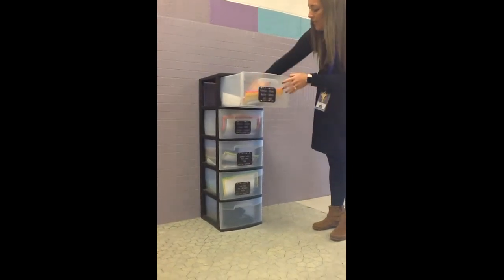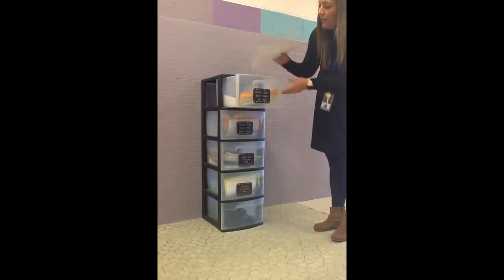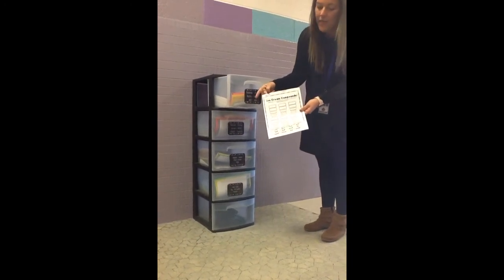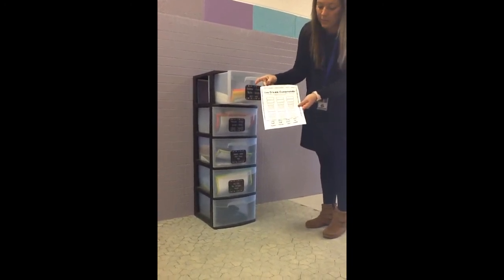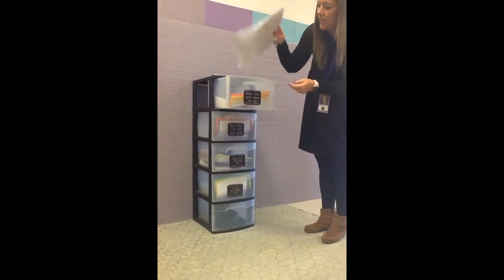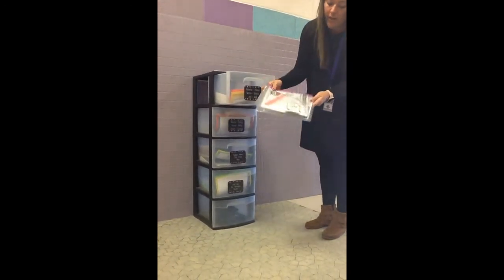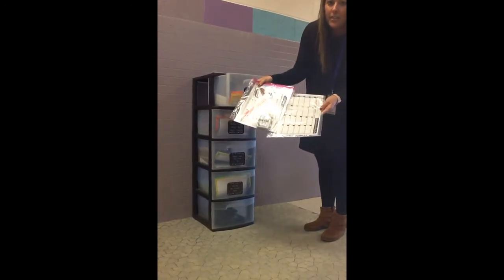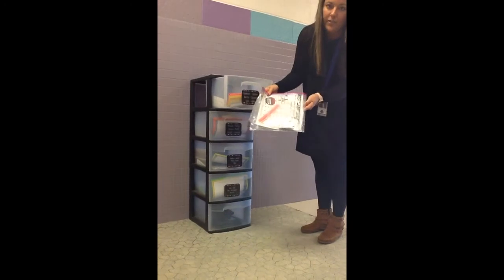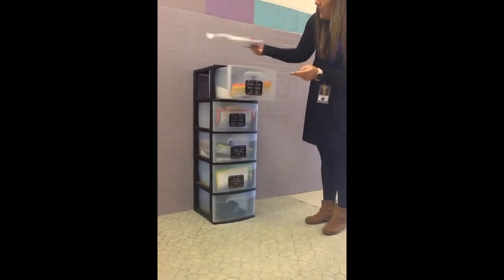So in their tubs is everything that they'll need for Literacy Choice Board. So their I Can Work for the week is in there with their name on it. That way I know who has or hasn't completed it. And then there's usually 2 to 4 I Can games that they need to complete, and that's what they were posting on Seesaw. So then I know if they've done one of the games or not.